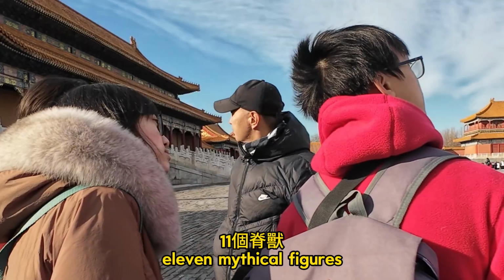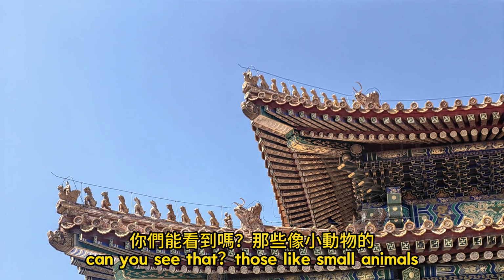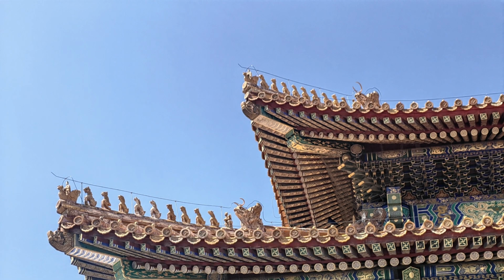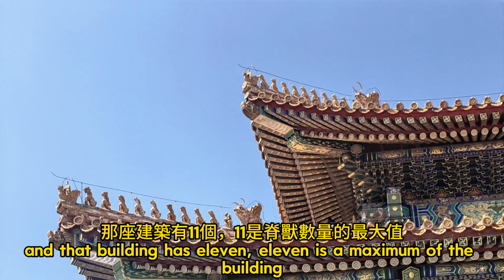11 mythical figures. That refers to those mythical figures. You can see that? Those are like small animals, which represent the rank of the building. More animals represent the higher rank. That building has around 2, 4, 6, 8, and that building has 11. 11 is the maximum for a building.